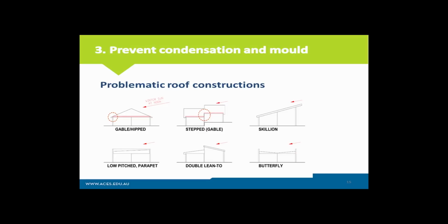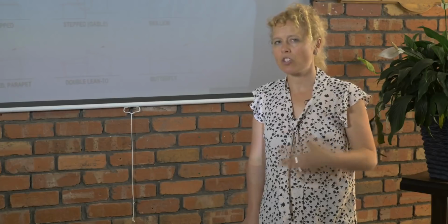Here are some problematic roof constructions. So you've got, in fact, every type of roof construction is there. We will go into more detail on that in the mould testing course. But with gable and hipped, you've got sun coming onto one part of the roof but not the others, so you don't get as much evaporation. You get colder surfaces on the other side of the roof.